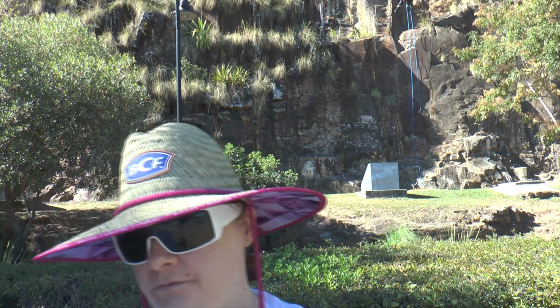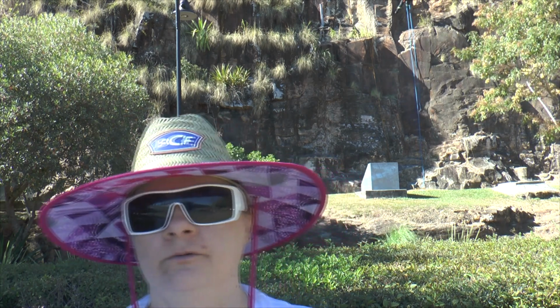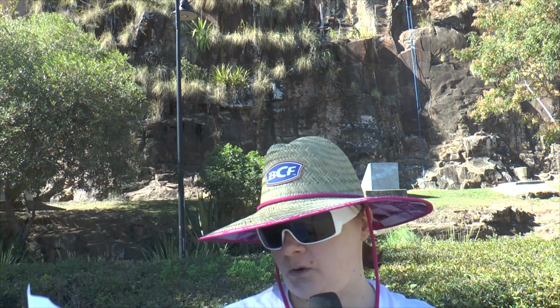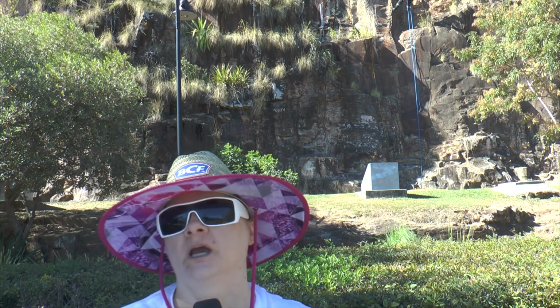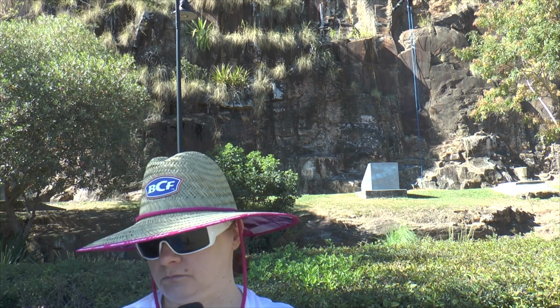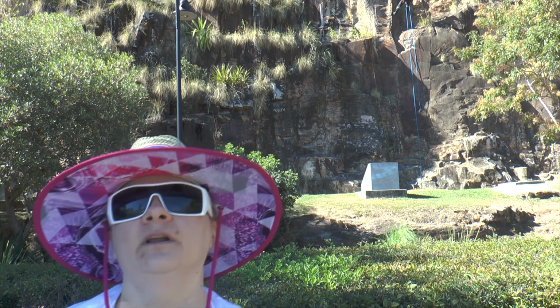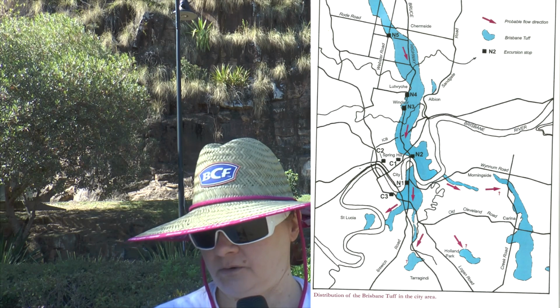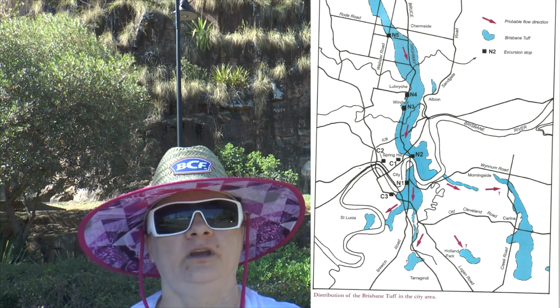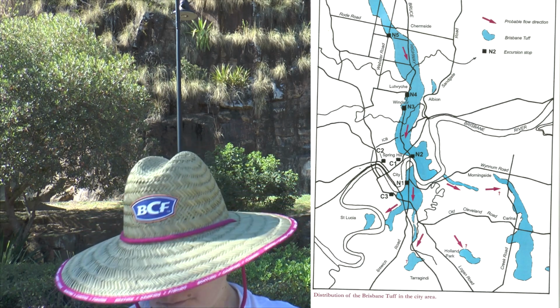Further north, when they were drilling for the Airport Link Tunnel, wonderful road, screw getting stuck in traffic on Kingsford Smith Drive on your way to the airport, hop in the tunnel, pay your $5 and you're there ready for your flight in no time. So when they were drilling for that tunnel, they discovered 4 separate ash flow deposits with differently coloured ignimbrites, your fiery shower, separated by muddy sediments. So there you go. So here's another graphic of the distribution of the Brisbane Tuff in the city area. Have a look at that, and I'll turn the page.